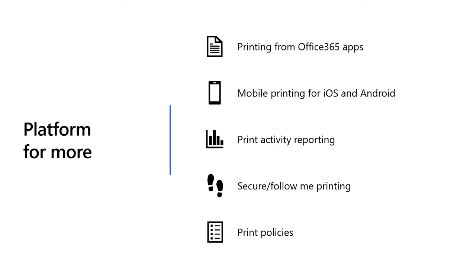We're also obviously enhancing this platform. We have a nice basic modular structure where we can add features to it. For example, Office 365 printing. If I don't even have a Windows desktop anymore, I just have a web browser and my Office apps in there, I need a print button. We can deliver that. Also printing from mobile devices, Android and iOS, and seeing the print activity so that you actually know what's going on with your printing and you can make smarter decisions by having that kind of information.